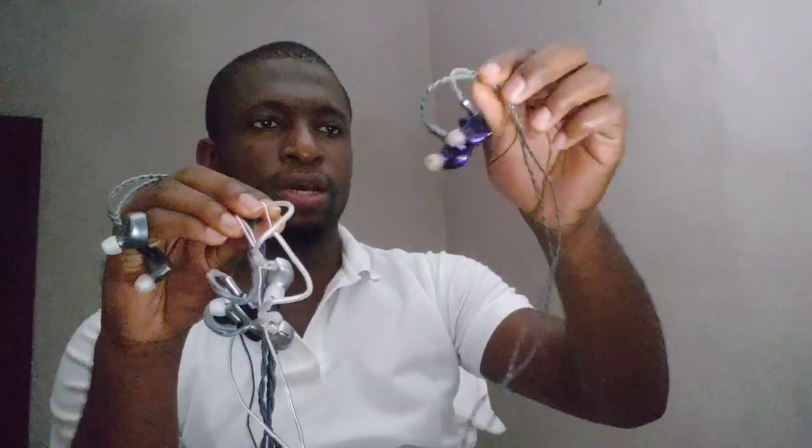It's still my favorite. Then you have the Kiwi Ears Quartet. Now this is from Linso as well. They sent this to me last year, the Quartet. Now I love this earphone. It is a bass monster. If you love bass, I'll get to why I love it. It's a very fun sounding earphone.